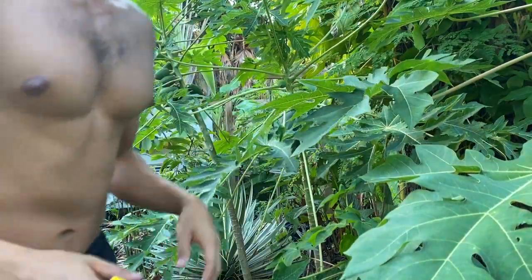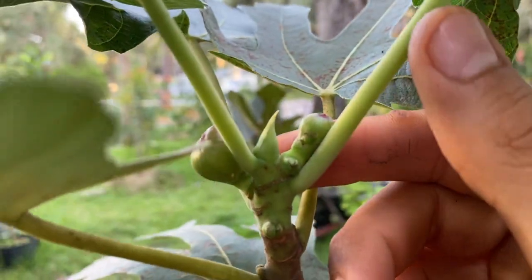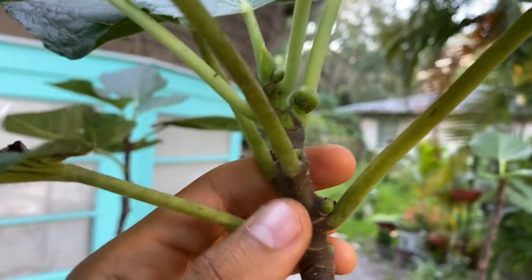Thank you. This is something really interesting. These are baby figs actually. So I really like how the figs form. And really, you know, when they're babies, they're just kind of a very cool fruit. A lot of my figs in October are actually starting to produce.